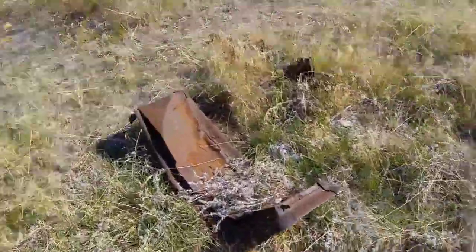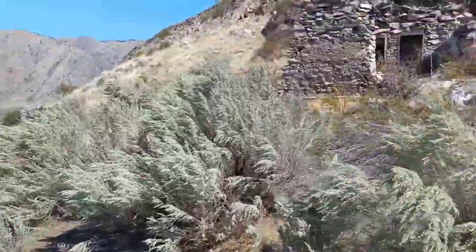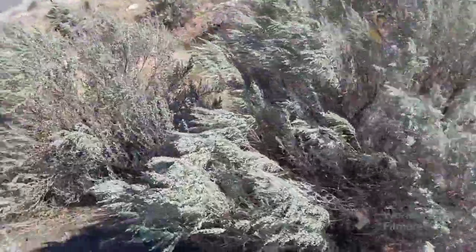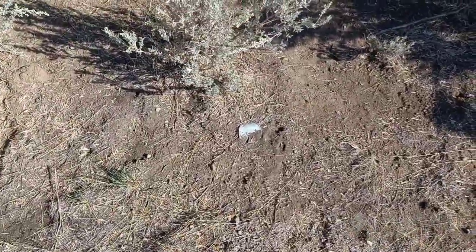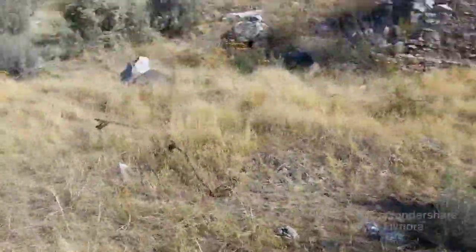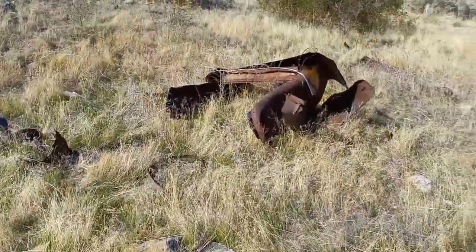Okay. Like I said, you never know what you'll find. That old stove that was in there was pretty cool, though. It's just like I said, just cow tracks and old cans from many a year ago and pieces of metal, but no people tracks. That's funny, so close to the road.